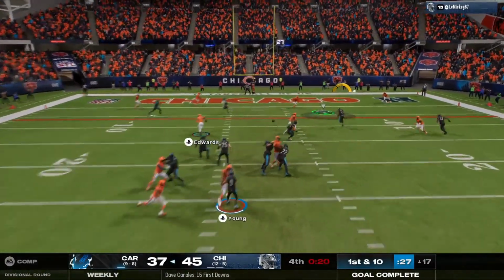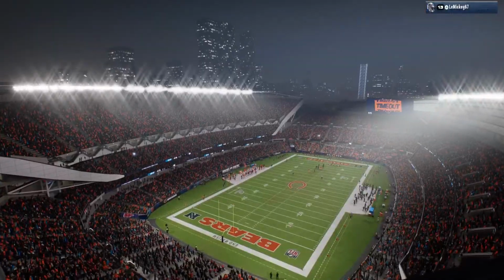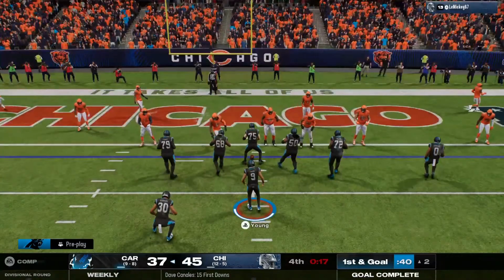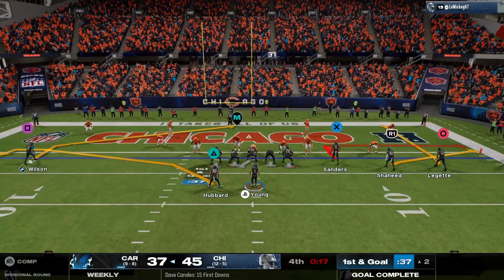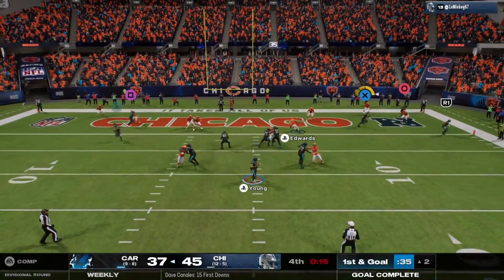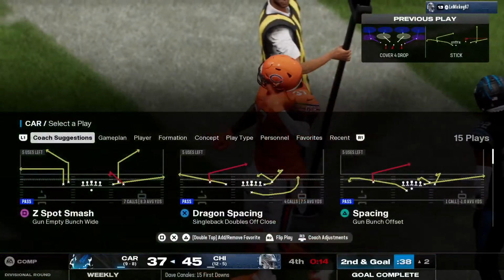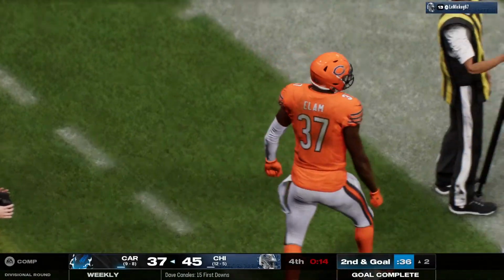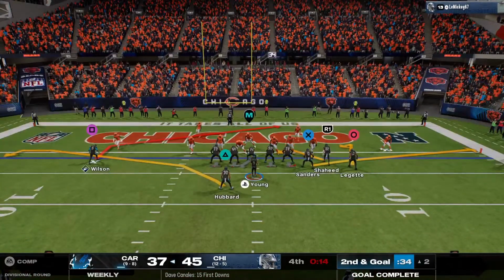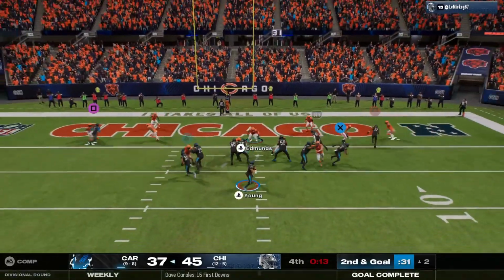To throw, Young. He's got it inside the 5. And the Panthers are looking at a 1st and goal. He's taken down at the 2-yard line. Young. That's to the end zone, but they can't connect. It's incomplete. That's one he'd love to have back. An opportunity to score 6 was right there for the taking. Just wasn't quite meant to be.